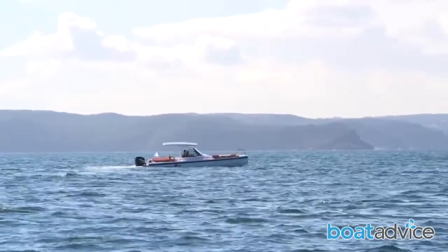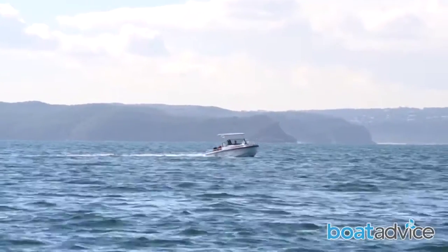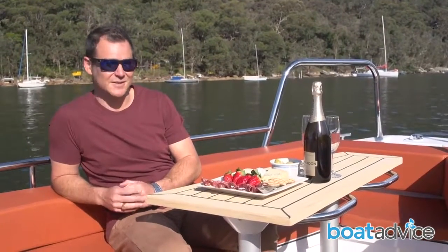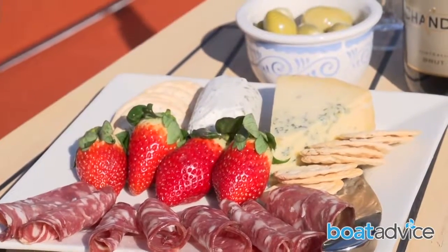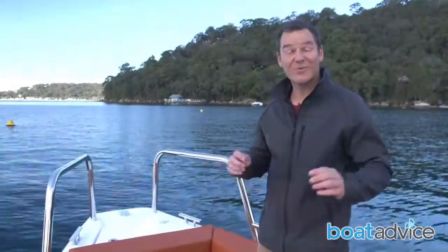Sadly today we didn't find any whales out there, but we've decided to come in and grab some lunch, and the perfect place to do that is right here at the bow of the Axopar 28 T-top. Nice couch, it's very comfortable, and nice cushion as well to lean against, and we've got a little bit of a spread on. I'm going to tuck straight in. I really love this boat.